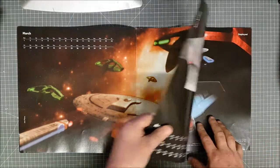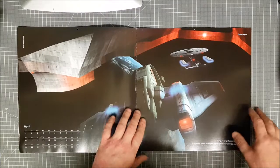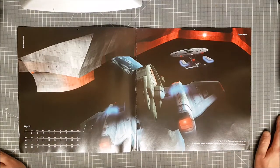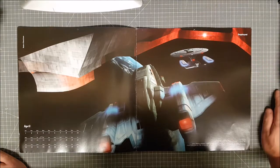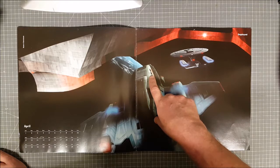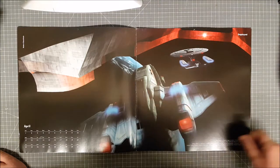Right, on to April. This is Deployed. Now this, to me, looks like the Aeroshuttle from Voyager. Looks very much like the Aeroshuttle from Voyager. The Enterprise, well, it's a Galaxy class ship. Whether or not this is the Voyager or not, I don't know. I can't tell too much in there.